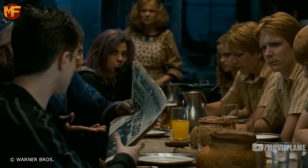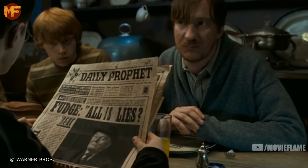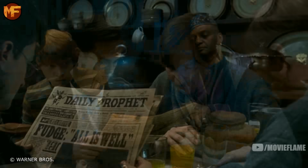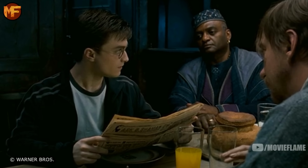In the movie, we saw Harry read the headlines about himself in the Daily Prophet on the front page, but this differs from the book because one, they never pulled out a newspaper during this talk, and two, Harry was never featured on the front cover. He was just thrown under the bus in sly ways throughout more minor articles.